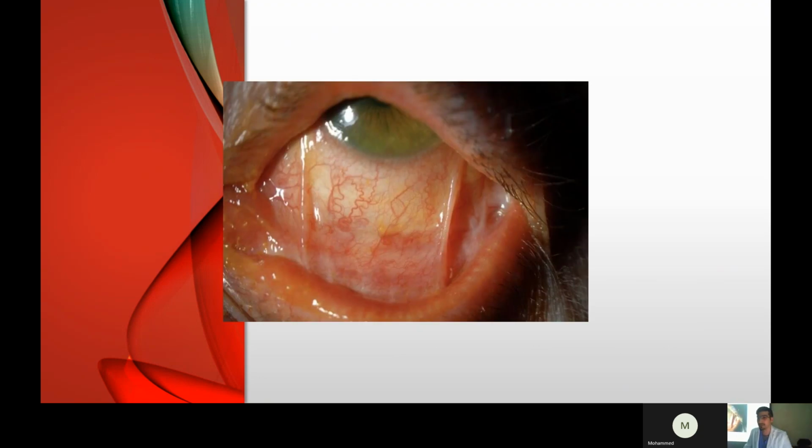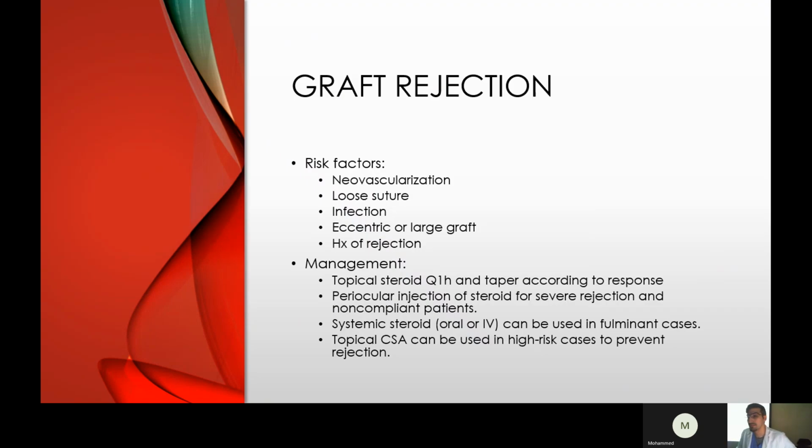Okay. Okay. Early on or late? Suddenly develops stromal edema. Yes. If it's not infection related, not stromal keratitis, it might be a stromal rejection, yeah.